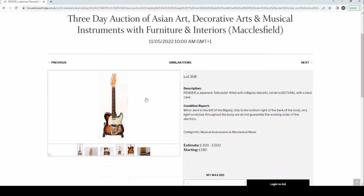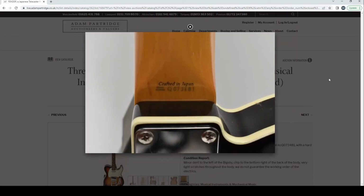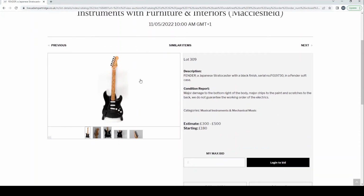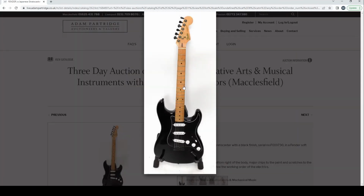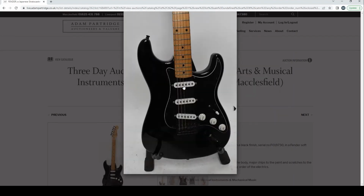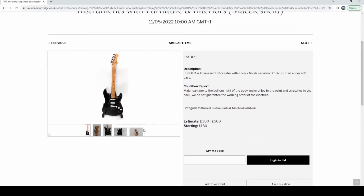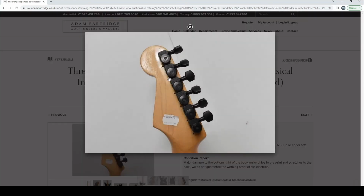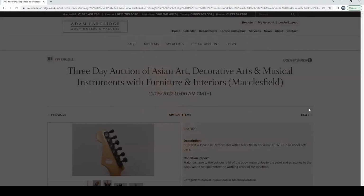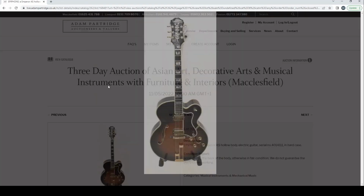Fender Japanese Telecaster with a Bigsby. Fender Japanese Stratocaster. Had the tuners switched to Sperzel locking tuners, which I have to say have always been my favourite locking tuners. Good old Sperzels. Pretty sure they're Sperzels, aren't they? Yeah, I think so. So they're pretty good. Very nice looking. Epiphone Emperor hollow body electric guitar.